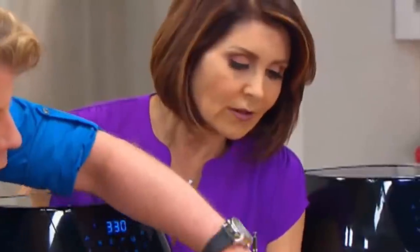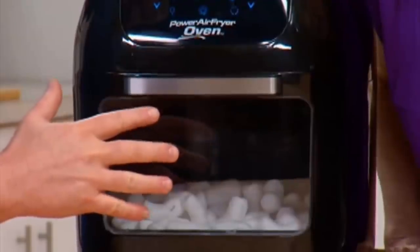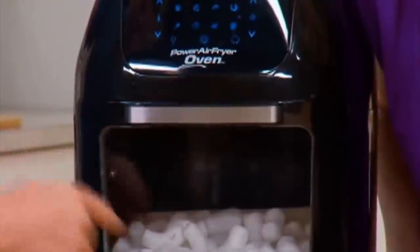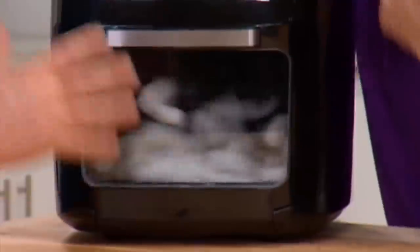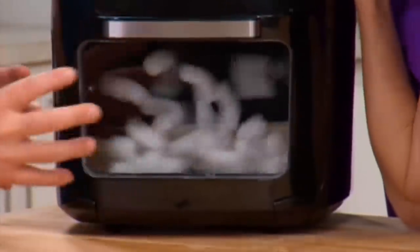So cool. Now, I want to show you our rapid air technology and how it works. All right. Now I'm going to turn the unit on and you're going to see that's our rapid air technology. It's a whirlwind of super heated air. So that's why you can fry with air instead of oil. I love that. All right, concept.